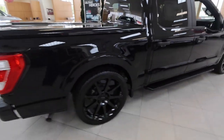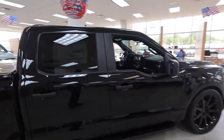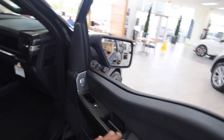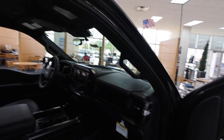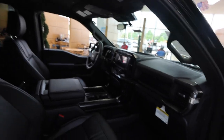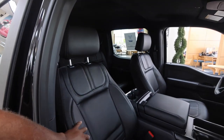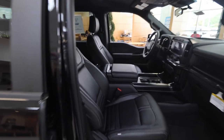I like the rims on this one. Let's see this side. Oh yeah, that leather right here on the door, as you can see. It's all nice. This is what I like, the way these seats feel. This here is a road trip Royal Cruiser for on the road.